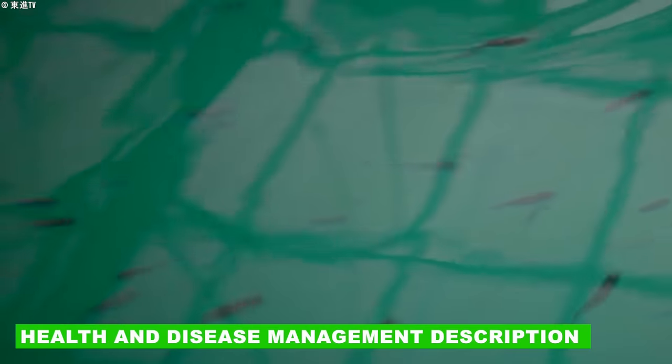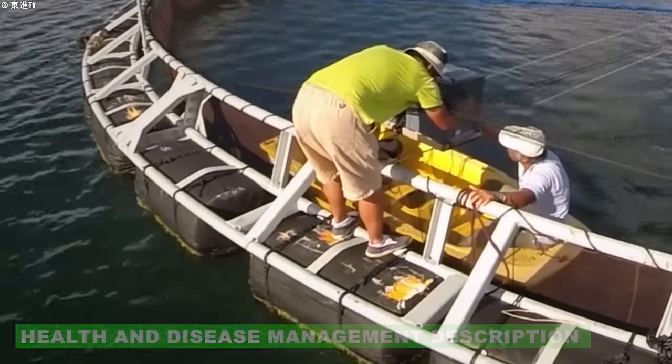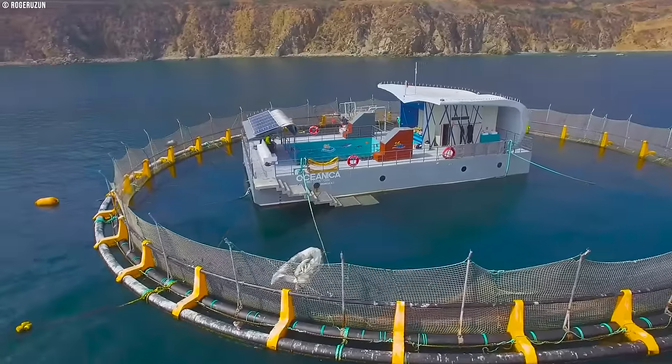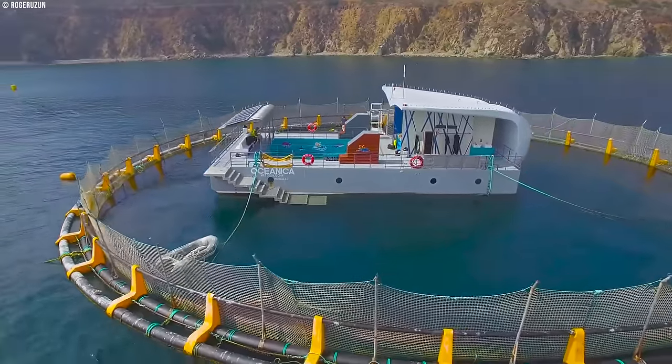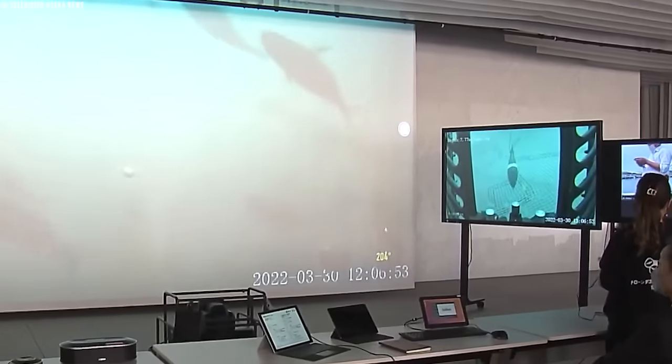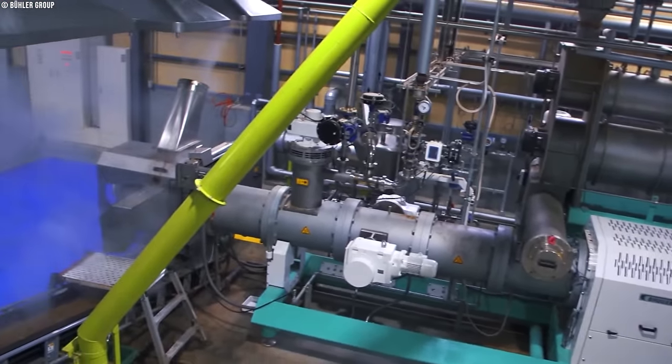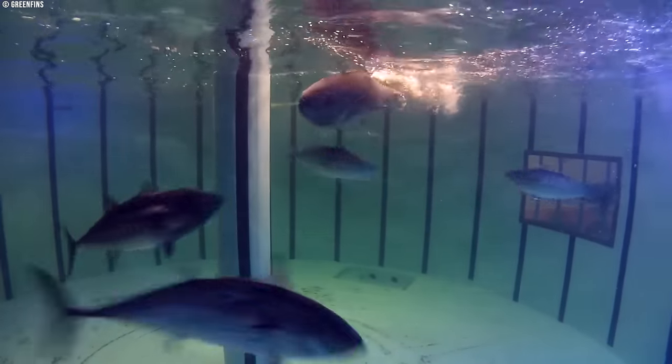Fish farmers use various strategies and protocols to keep bluefin tuna healthy in aquaculture settings. It's important for the tuna to have good water quality. Farmers check water temperature, oxygen levels, pH, and ammonia and nitrite levels. They use advanced filtration systems to stabilize the water quality and ensure the fish aren't stressed.